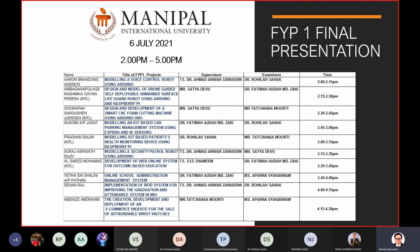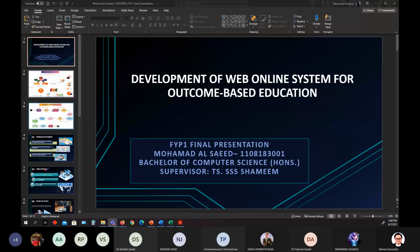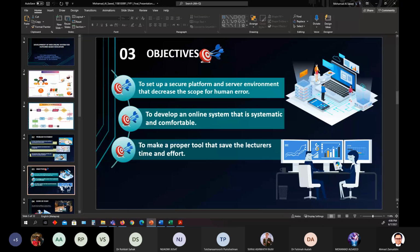I have a suggestion on the objective. Can you open your objective slide? Can you see my screen? Yes. Okay. So these three objectives, these are actually the online system, right? Yes, Miss. Okay. So this actually can be in one objective. For example, to develop a secure and systematic online system for OBE, to improve lecturers' efficiency. These three can be summarized in one objective.